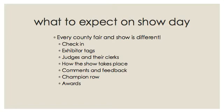Some shows will have award ceremonies that announce winners, while other shows will distribute awards at checkout. This is how a general poultry show is run, but like I said, each show is a little bit different. For instance, some county fairs will have exhibitors bring their birds to the judge at a table. Find out from a past exhibitor how your show will be run.